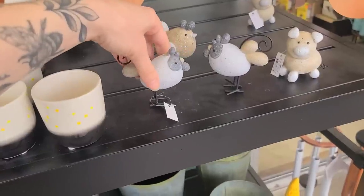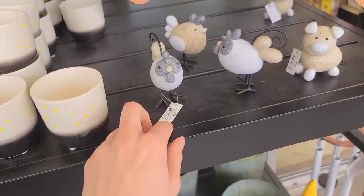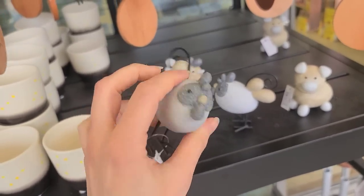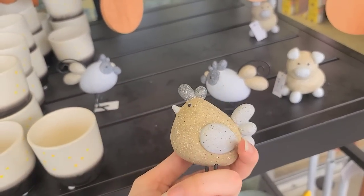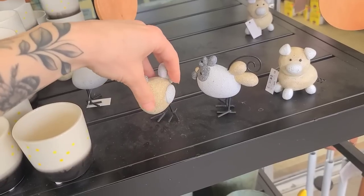And these, are these chickens? Oh my goodness. That is so cute. Oh my goodness. David would love that. Look at it. Look at it. That is so fantastic. I might have to get one to put in a plant.